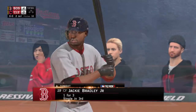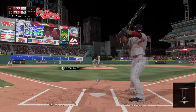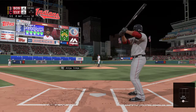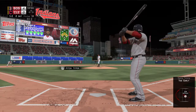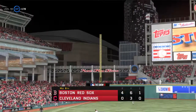Digging in, Jackie Bradley Jr. He flew out in his last at-bat. And this is low, ball 1. And he looks at a changeup in there, 1-1. 1-1, here it is. 1-2 as the changeup had him out in front there. Swung on and missed, and that's the final out of the inning.